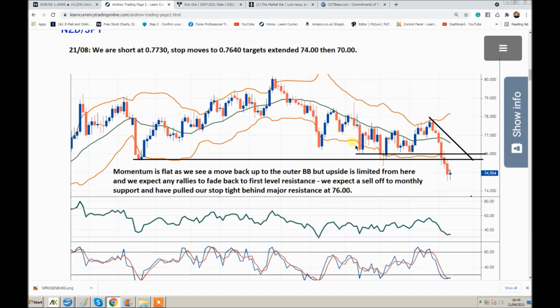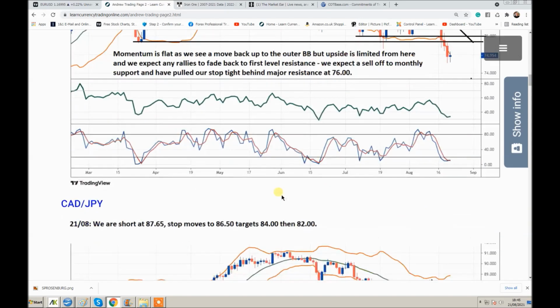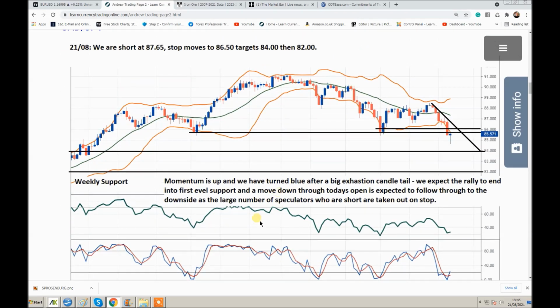It's a really messy price action here, but I think we've confirmed a trend reversal now to the downside, and basically these lows over here, they should hold rallies. Okay, we shall see. CAD JPY, this one has been a bit frustrating actually for us.